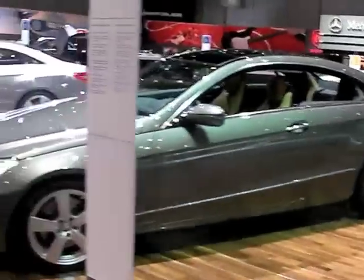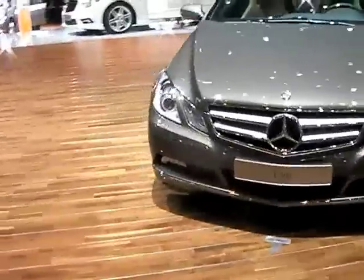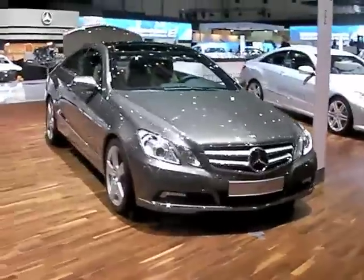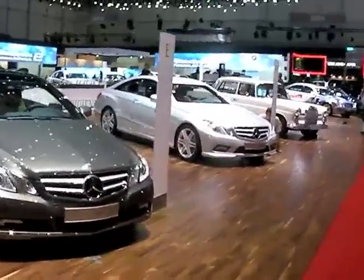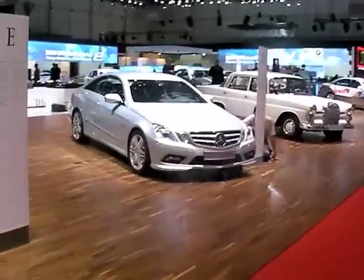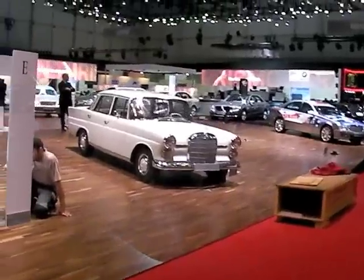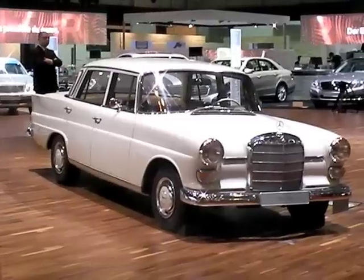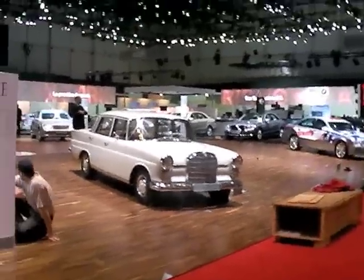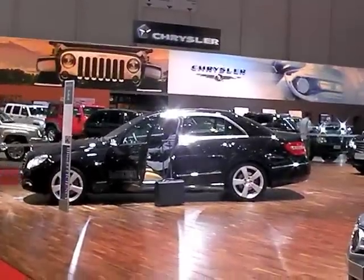This is the E-Class Coupe. Bit nicer than the sedan. Sure, they'll probably sell truckloads of them to footballers' wives. But isn't it a shame, and this is going to make me sound really trite, and like I don't know what I'm talking about, but that Mercedes can't make cars that look like this anymore. They used to do gracious, elegant, beautifully proportioned sedans, and they don't anymore.